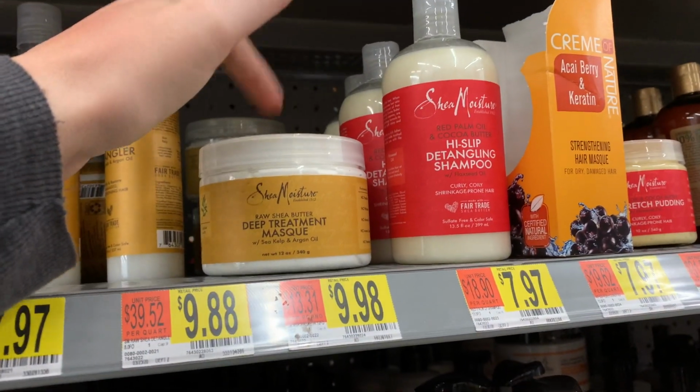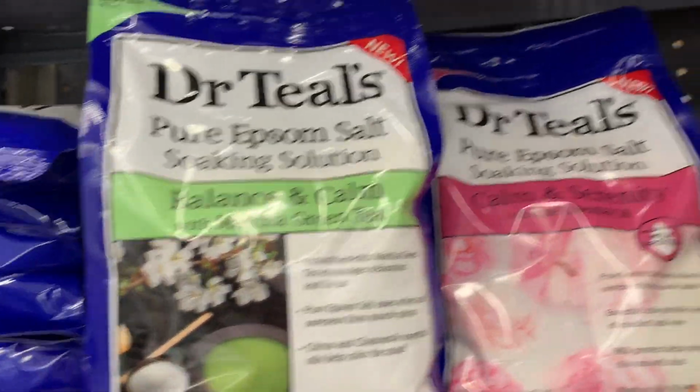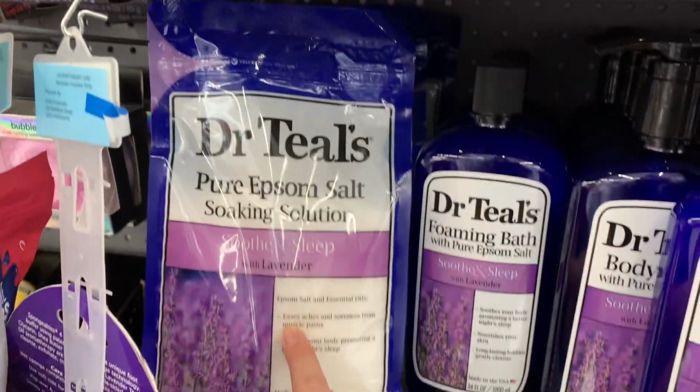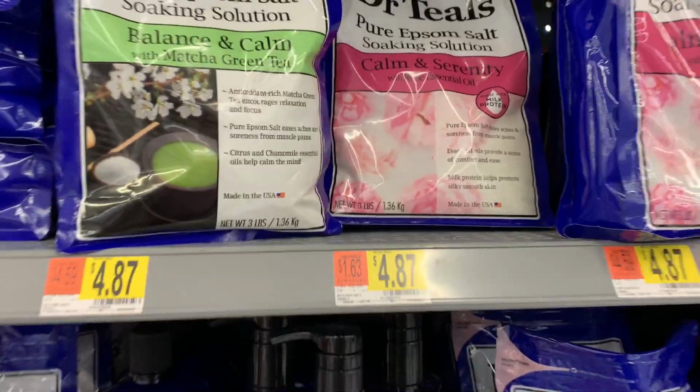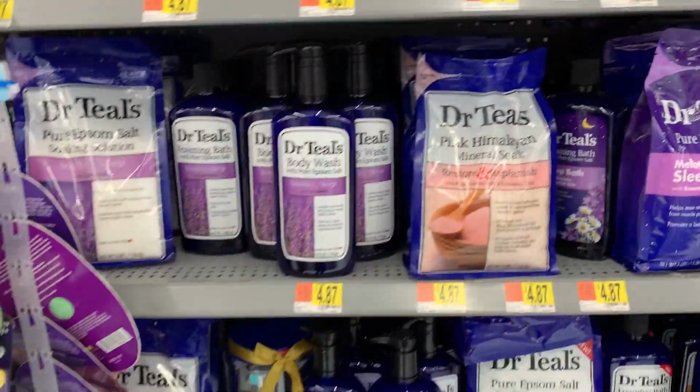This is your friend. All of your friends who like to take bubble baths and soak, definitely try the Dr. Teal's Epsom salts. Lavender one is my favorite right here. No, there's salt, there's bubble baths. This would be nice to just put a little bubble bath, relaxing kit together.